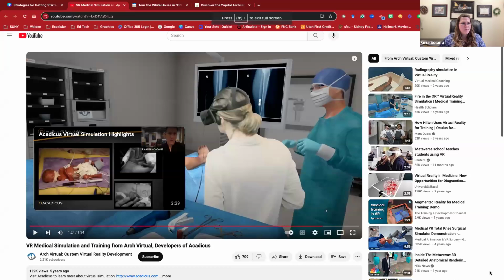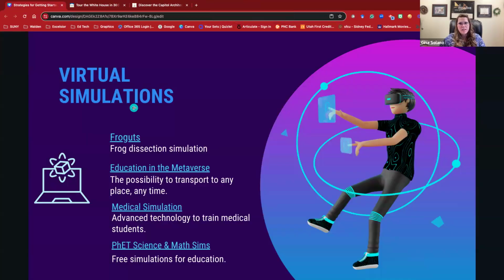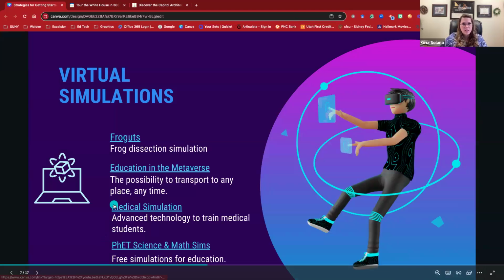So again, in the medical world, they're using simulations. Doctors are using it to practice before surgeries. Medical students are using it to train and learn medical procedures. If you are interested in using simulations in your classroom, you need to be familiar with PhET, P-H-E-T.